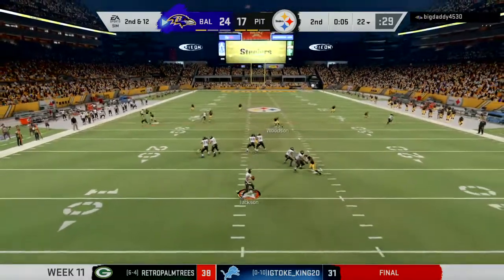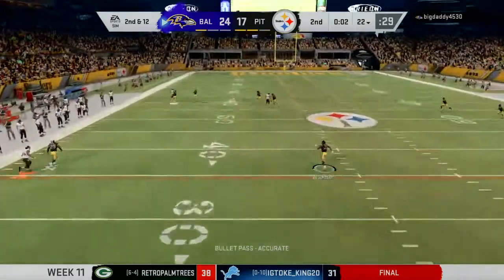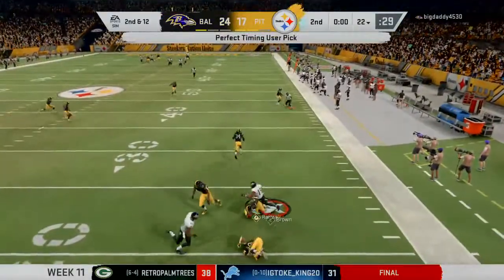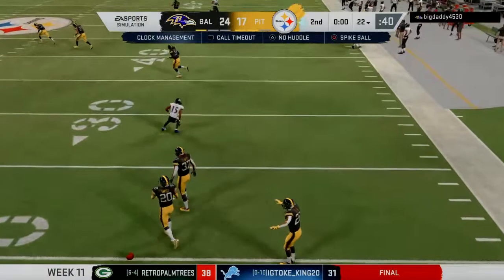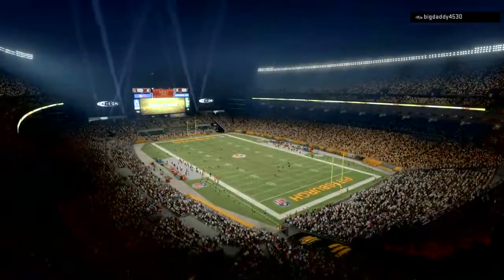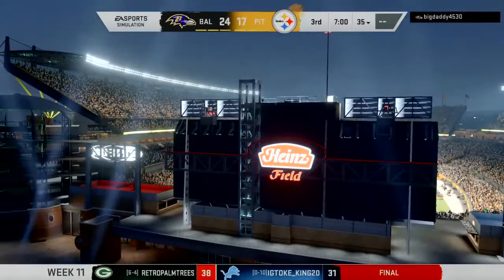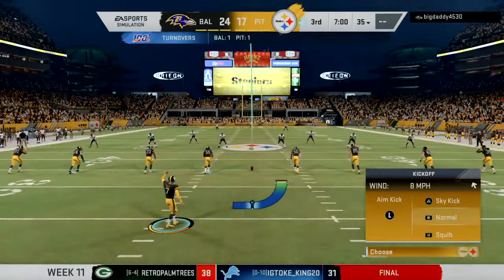To throw is Jackson, operating from the gun. He's going deep for Brown. Into heavy traffic, and it's intercepted. Picked up by Jalen Ramsey. And they are going to take over right there at the 22-yard line. We have hit halftime. Still 2 more quarters to go. We'll take a timeout. We'll be back after this.